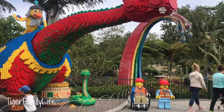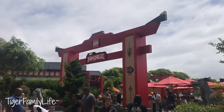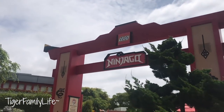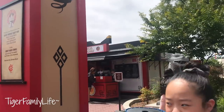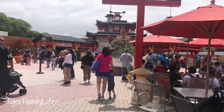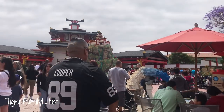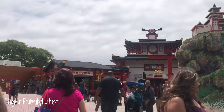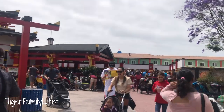Where's our boys? All right, we are gonna go to the Ninjago section. This is where we last heard the Tiger brothers are at. Let's go find them. Ninjago, here we come. Wow, they made it look like China here. Or in Japan. Is that where ninjas are from? Japan? They look like China though. I think they got this thing all mixed up. Ninjas are supposed to be from Japan, not China. They got the Wu's Warehouse. That's China. All right. I believe they're at the ride over here in line. Let's go find them.